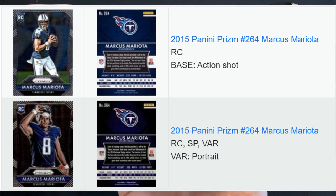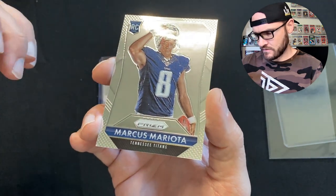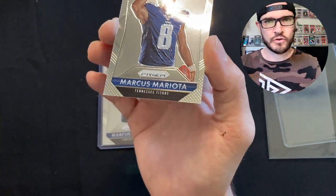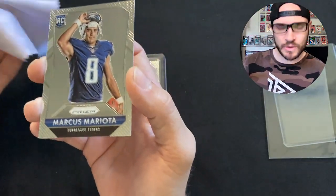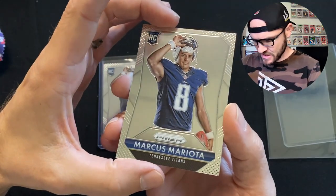Invested in the base short print variation because it is Prism. It is 2015. A little tiny... Oh, that was in fact my spit from talking so much. So great. Great job, Andy. Come on, man. That's why you keep a little microfiber cloth handy when you're opening your cards, especially if you're talking. But this is actually in really good shape.